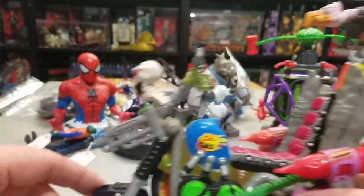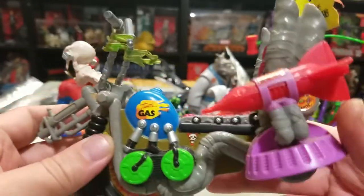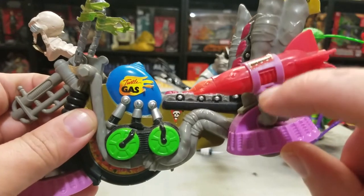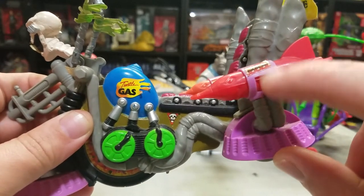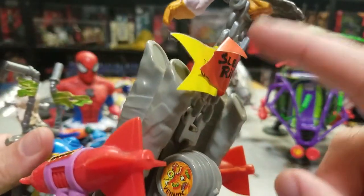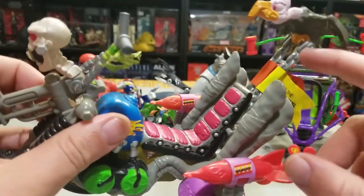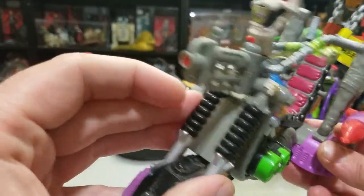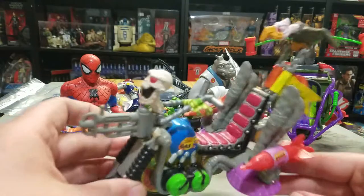So it is now 100% complete. It's got the skull, the handlebars, all of the missiles are intact. If you have one of these, it's actually three separate pieces, so sometimes they get separated and are missing. And the crow and the bars back here are tough to find too. So, yeah, I am very happy to have this complete.